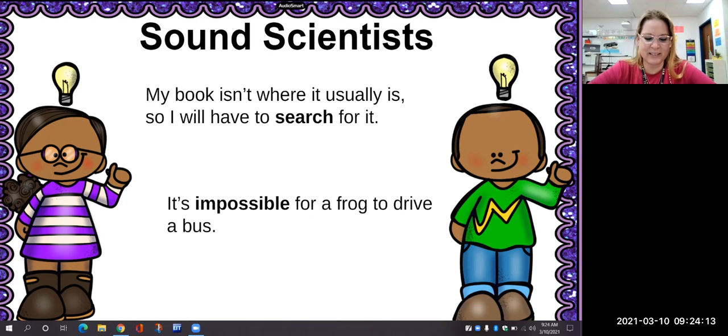A frog can't drive a bus. So it changed the sentence because it went from a true statement to a not true statement. It's a can't happen to a can happen. So if we take im off the word impossible, it changes the word. Impossible means that it can't happen, but possible means that it can happen. So when we have im in front of the word, it means that it's not possible.